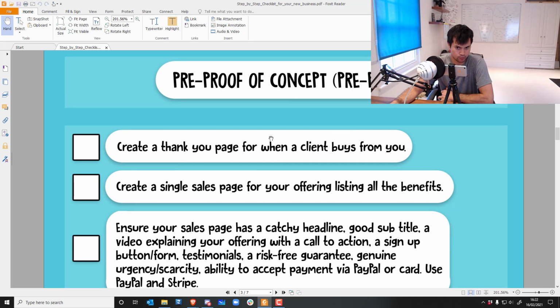So when a client buys from you, you then need a thank you page. Then you need to create a single sales page for your offering or lead magnet or even your main sale, listing out all the benefits, of course. And the reason you set up the thank you page first is because when you're creating the sales page, you'll have to link them to the thank you page, and then you'll be like, oh whoops, I haven't made the thank you page yet. So you half make your sales page whilst you're off building your thank you page, and before you know it, you've got a whole bunch of things half made. So when you build stuff, you do it in the reverse order.